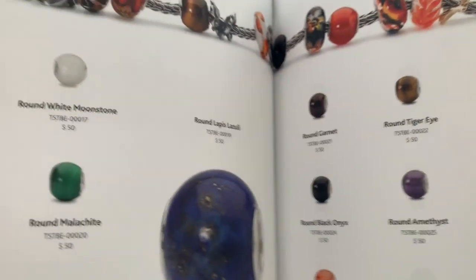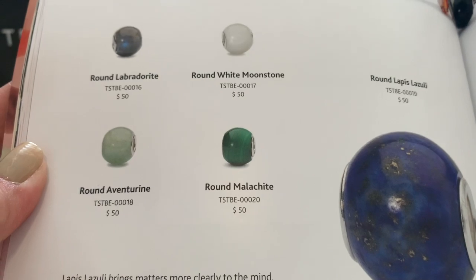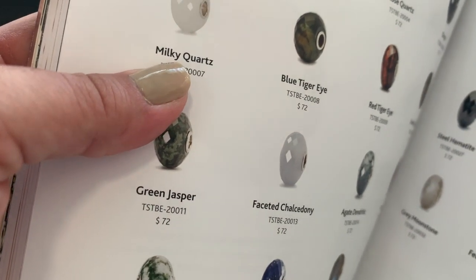These are gorgeous. Have you seen that bracelet? I love all of this. Oh, look at that lapis lazuli. So beautiful, so beautiful. Okay, and then here we have some of the semi-precious stone beads.